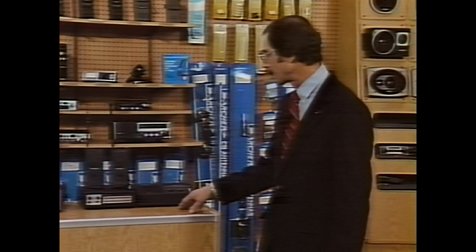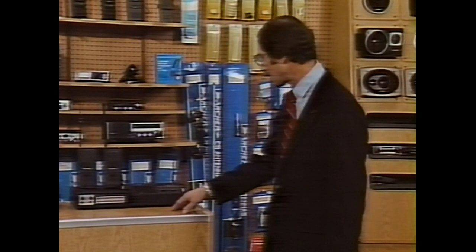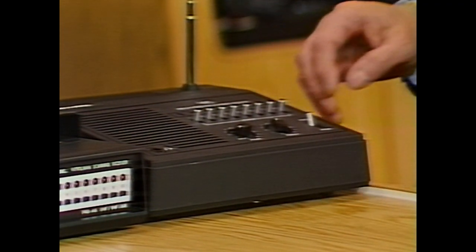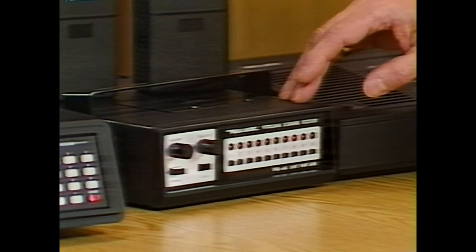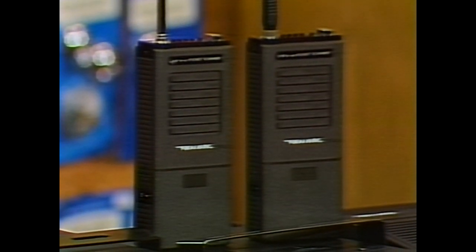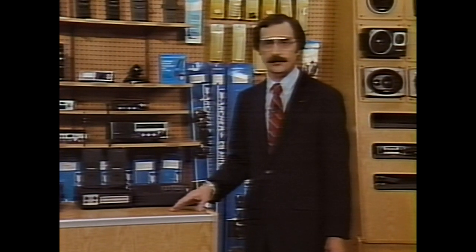As I said, we had 2 basic types. We also have 3 basic styles. We have the home or AC operated unit, we have the mobile or DC operated unit, and the portable type, which operates off of batteries. And of course there are combinations of these.